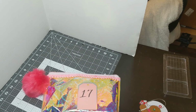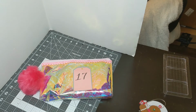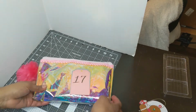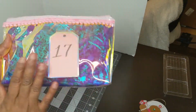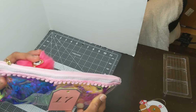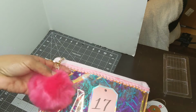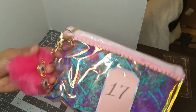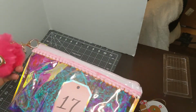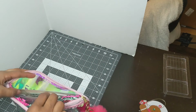Day number 17 with my 24 days of Christmas gift that I received from Brittany from BB's Craft. And look at this iridescent, it's clear, but it's iridescent zip bag. And it's got a pom-pom, but not just any pom-pom. Look at this, ta-da, with the glasses. With the glasses and the little eyes. So cute. All right, day number 17.